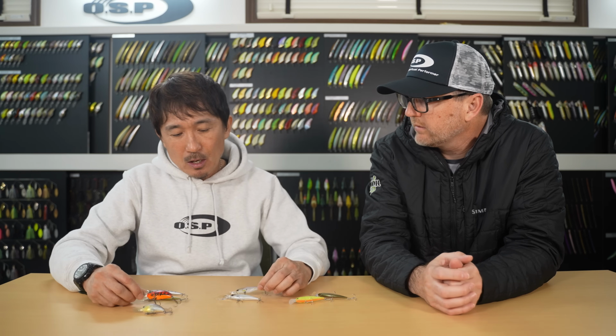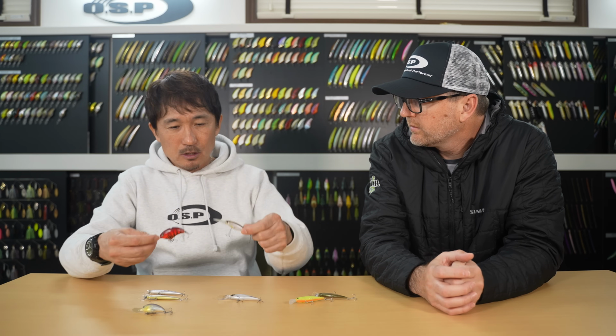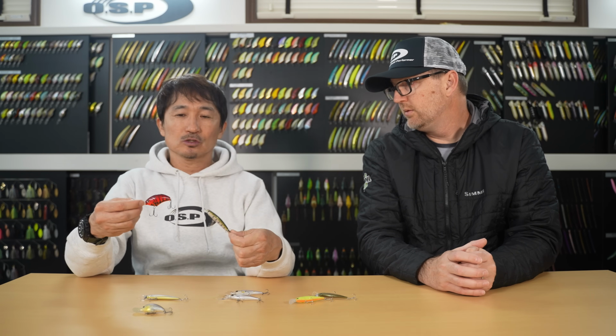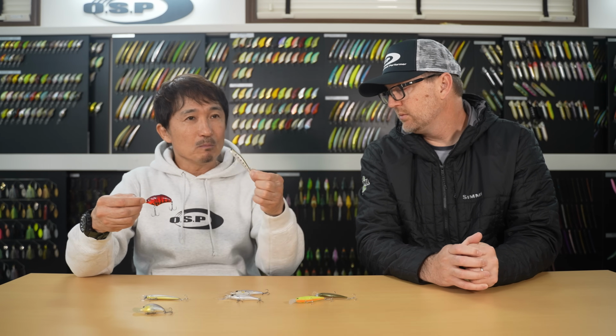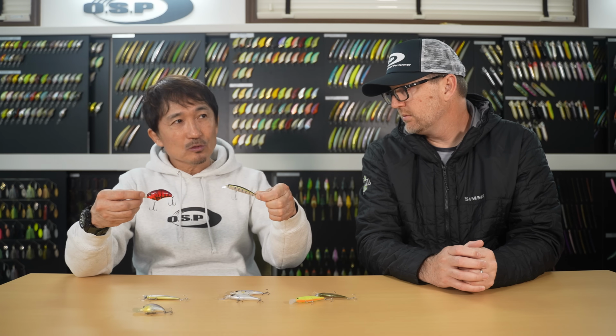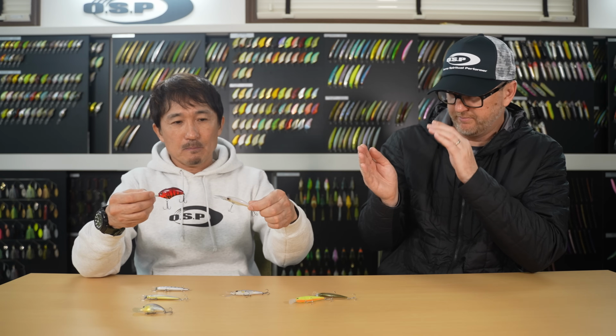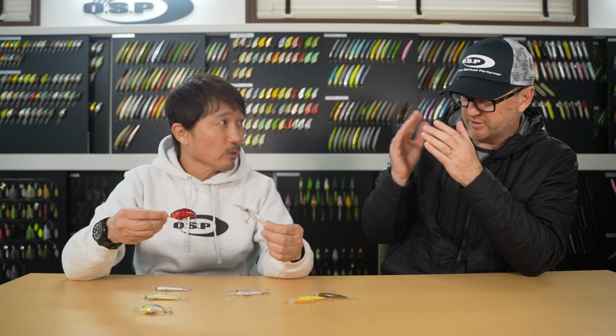The shad type is between a minnow jerkbait and a fat body crankbait. So you think it's more like an in-between? Yeah, it bridges the gap between.